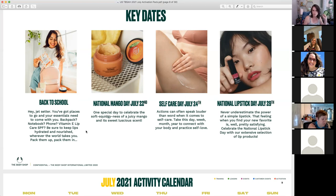Mango Day coming up. I'm sure we'll have graphics from corporate, but if not, go crazy with making mango graphics. It's one of my favorite smelling products. I used to live in Hawaii for 11 years and anything mango just takes me away, takes me back. Self-Care Day, July 24th. Okay. National Lipstick Day. I think today's National Kissing Day, but National Lipstick Day on the 29th. We have a lot of lip care products, everything from the exfoliators to colors to lip glosses. I'm wearing my pink grapefruit lippy here today, just for a light moisturized summer look.